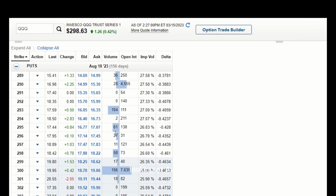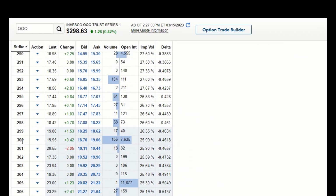Looking at August 18th, let's just keep the math easy. If you had $30,000 worth of the Qs, that would be about 100 shares. You could offset that risk by buying one contract, because remember, one contract controls 100 shares, and you would have to pay somewhere between the bid and the ask price here. That's how much somebody's asking. Just like when you're selling a house, this is the asking price, and this is how much somebody's willing to pay for it. Somewhere in the middle there is where you can get your order filled.